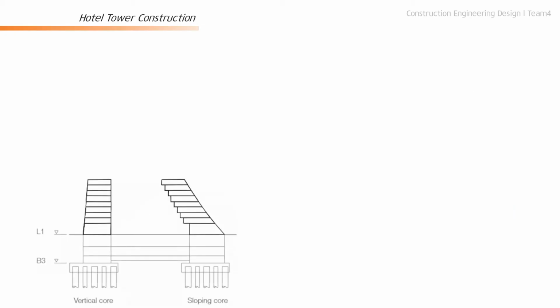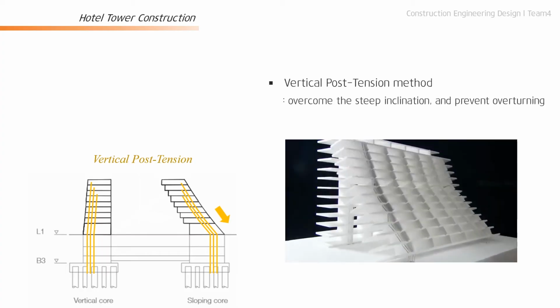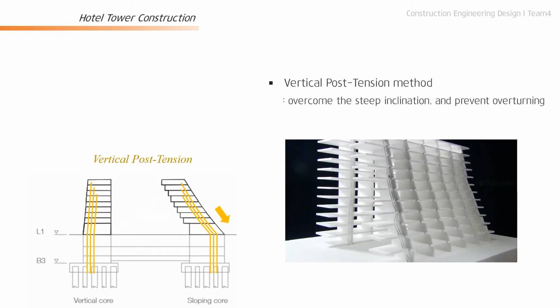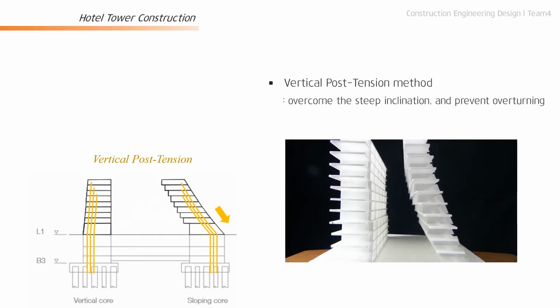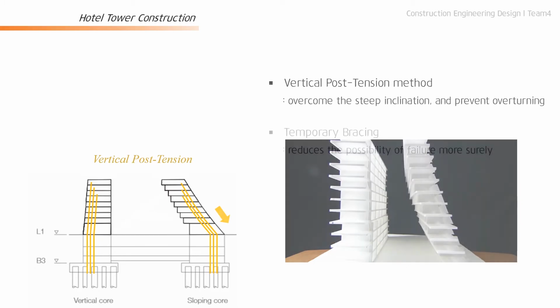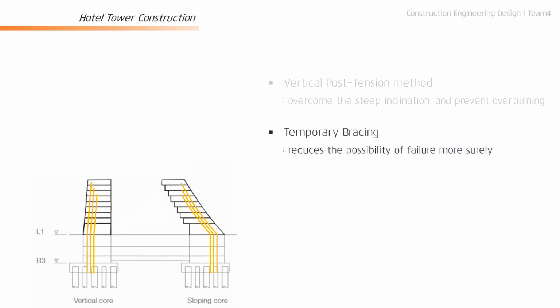When the building went up, strands were installed together and were pulled hard. This prevented the building from collapsing and overcame the slope, as shown in the video. Along with this first-tried technique, temporary bracing was used as the building rose to reduce the possibility of failure more surely.